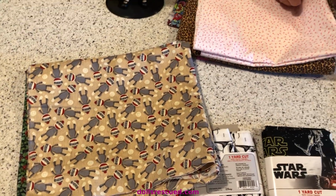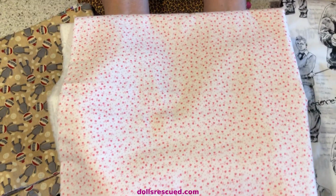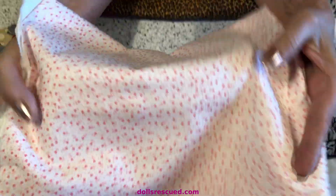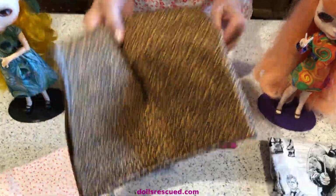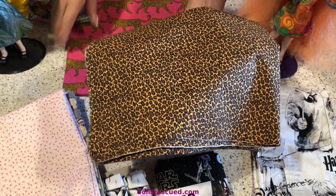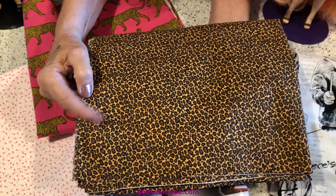I think I made myself one, but this is, I don't know if you can see these. Little bitty Valentines. I love this. I have had this in the past. It works up so cute for the Blythe dolls. It's perfect. I went for this because it's such a good size for the Blythe dolls. Even the mini Blythe dolls can use this.